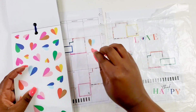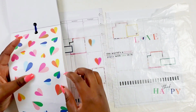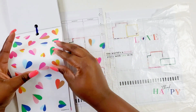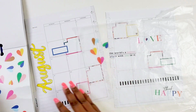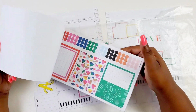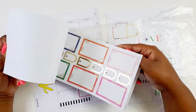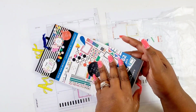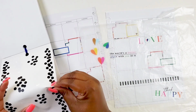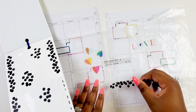I want to do something fun with these hearts, like in a planner spread, but I don't know. I thought that I could just throw a few of them on the page here. They come in different sizes too, so I thought that medium size would work out well. I like that this book has bullet points too. So here's where I was thinking maybe these would come in handy for the top part.